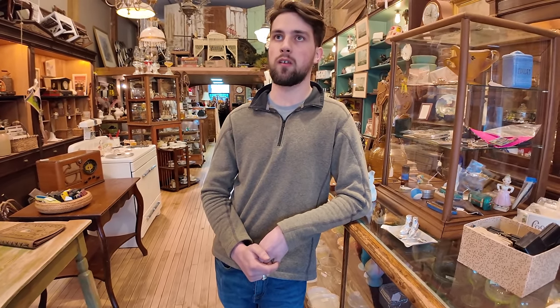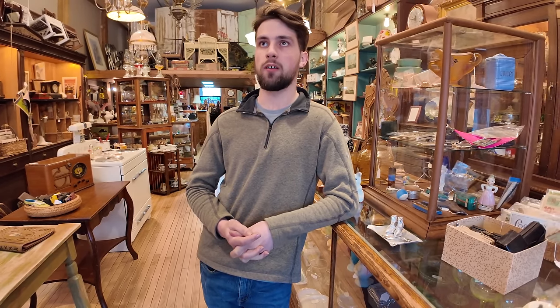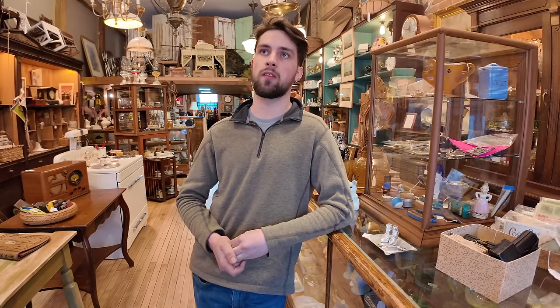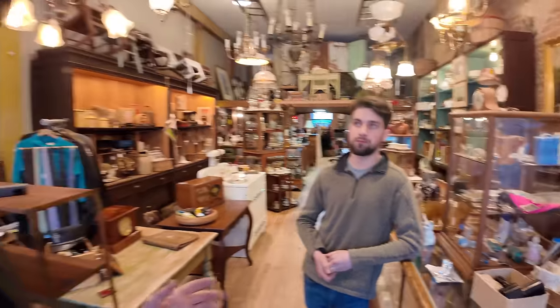Well, I love the late 19th and early 20th centuries the most when it comes to collecting, but really it can be quite broad. I've got stuff dating from the 15th and 16th centuries in my personal collection, and then stuff clear through the 1940s and 50s into some mid-century as well. Largely American, but I do have and have had a number of European pieces over the years. Okay, so most of the stuff in here is from the U.S.?